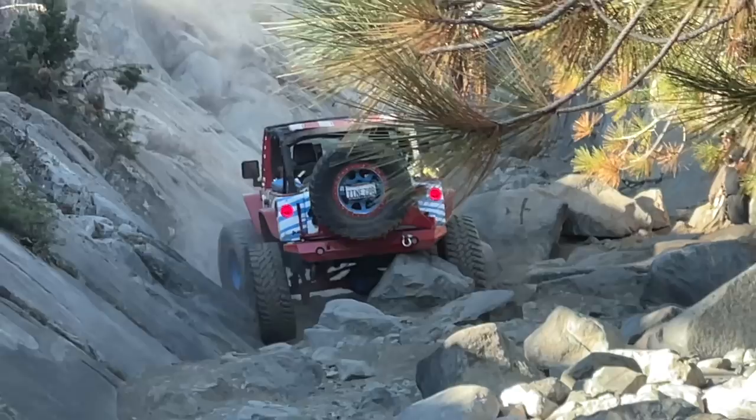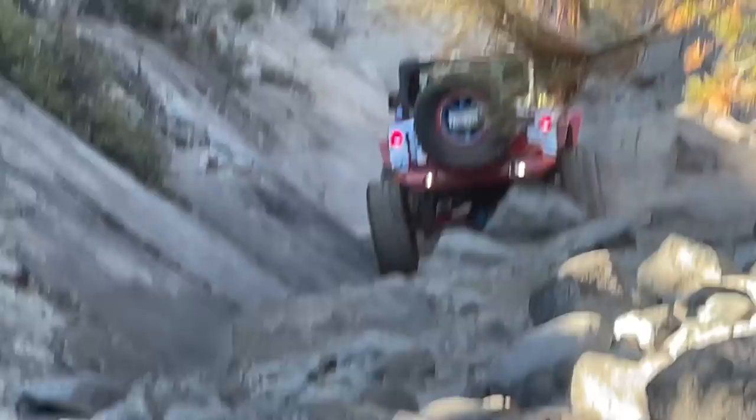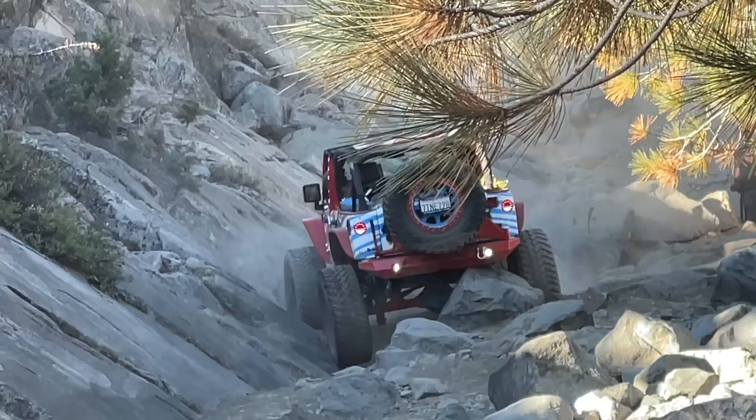Check this out, guys. Silver Fox is driving the JK, and he has managed to get stuck on this pointy rock between his bumper and his frame. He can't go forward, he can't go back. Oh, that might work, but I don't think that's a good idea.